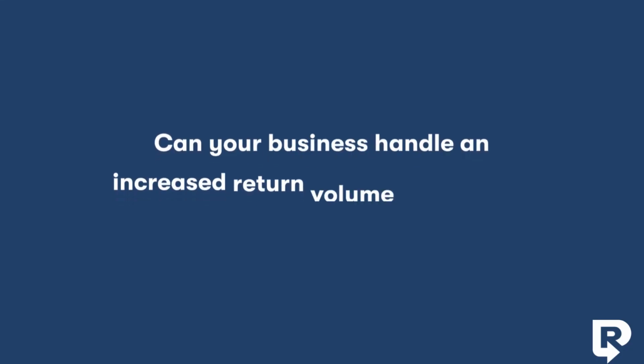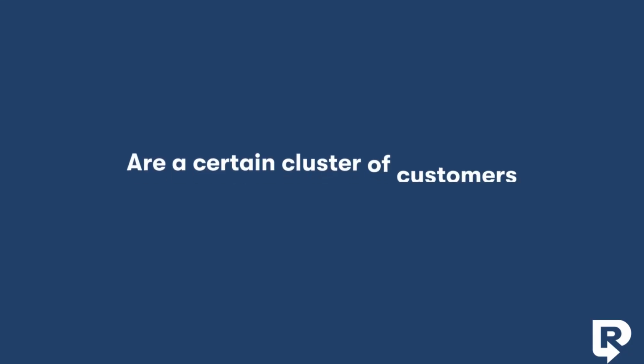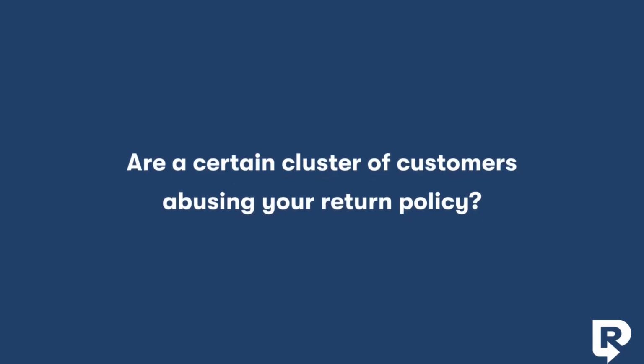Be sure to keep these things in the back of your mind while you try to make a more consumer-centric return policy. Assess the impact on your bottom line. Can your business handle an increased return volume in the short and long term? If not, it might be better to keep your return policy stricter for the time being. Watch for fraud and segment your customers. Are a certain cluster of customers abusing your return policy? Avoid this through customer segmentation by restricting your return policy only to those who abuse it.